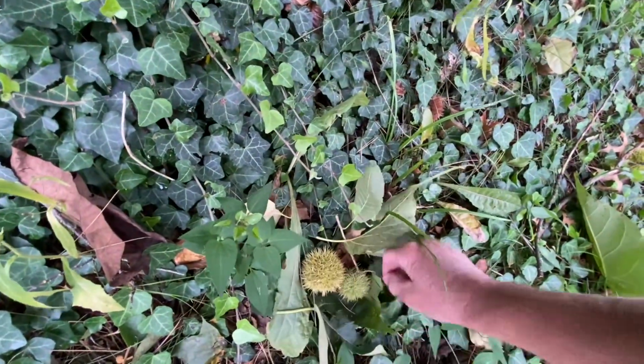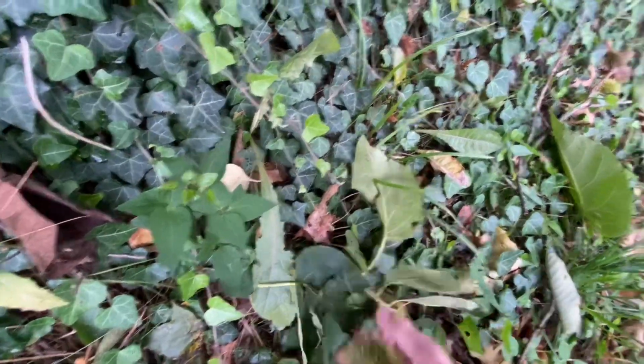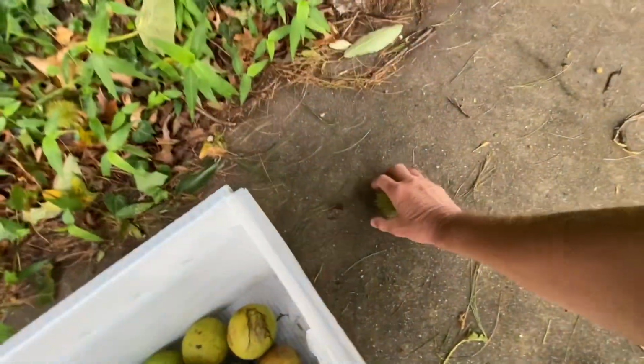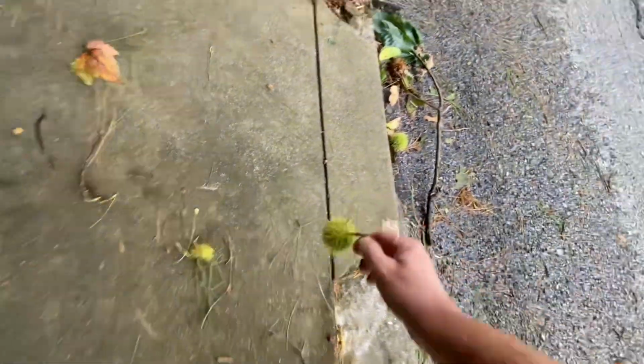Oh yeah, look at this. We hit the jackpot, and I don't have any gloves. I don't have gloves. This is a nice one right here. Yeah, that thing. Woo! Try to get some nice chunky ones here. These are pretty small. I guess the weaker ones are falling off the tree first.